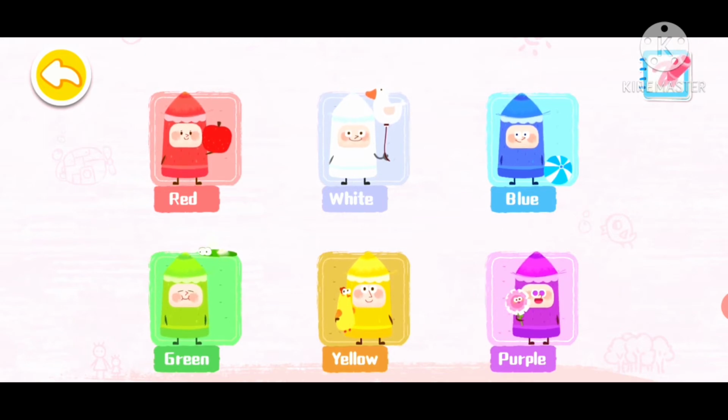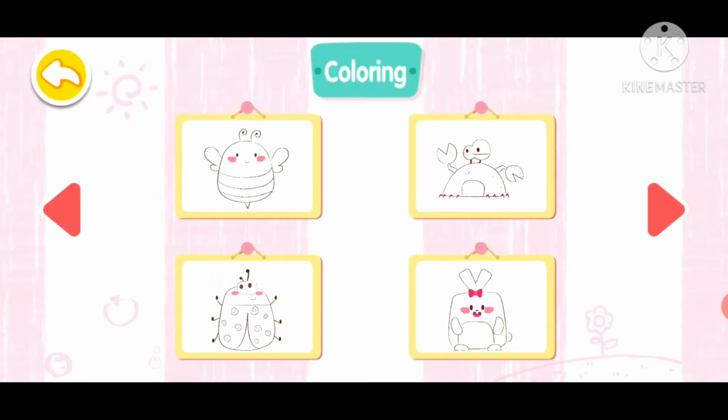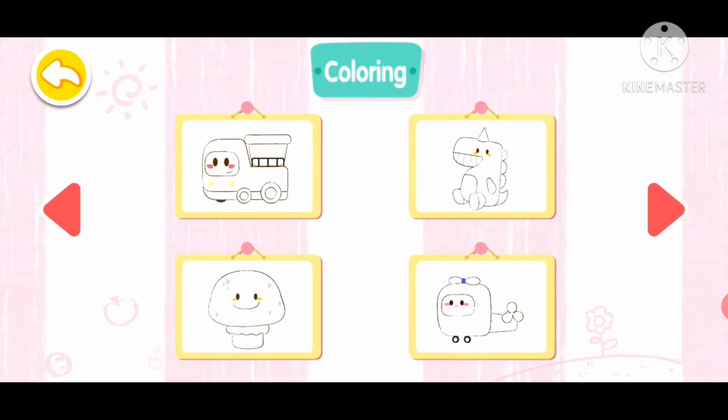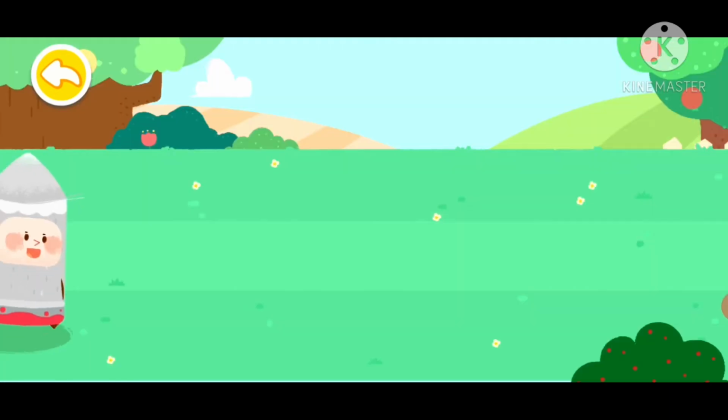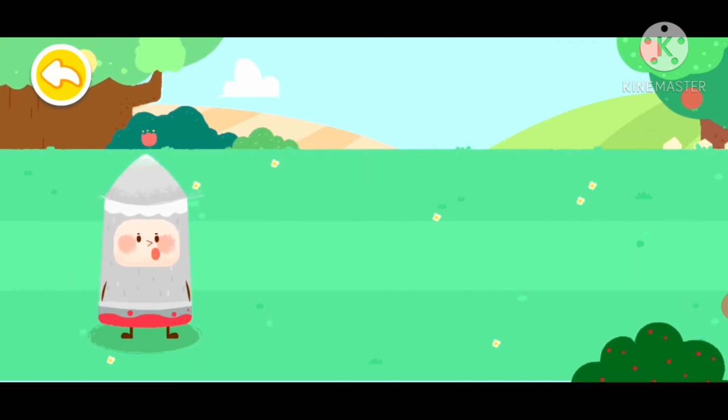Let's learn about colors together. Let's choose a crayon for color learning. Coloring. Let's learn about colors together. Red. Let's choose a... I am the red crayon.